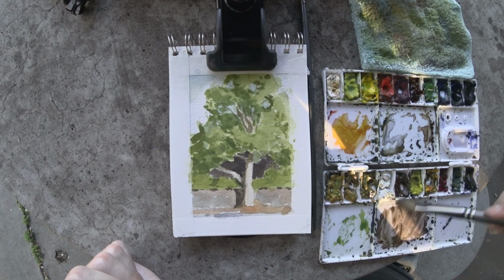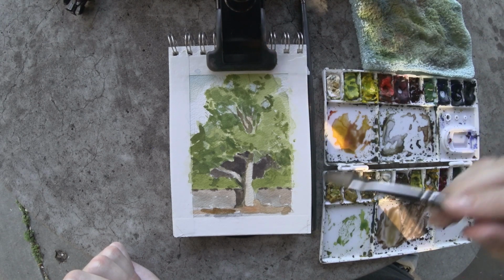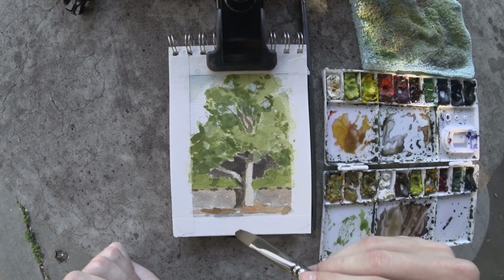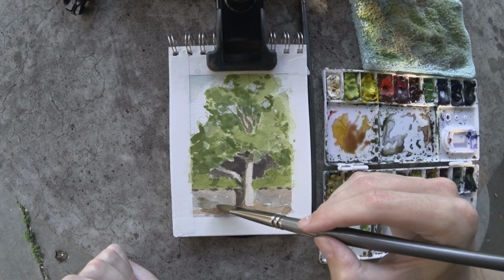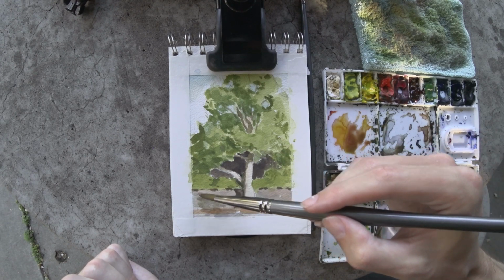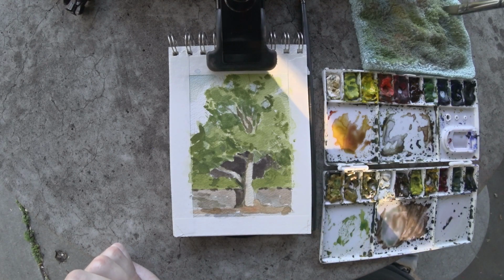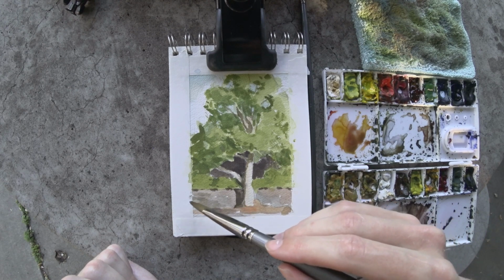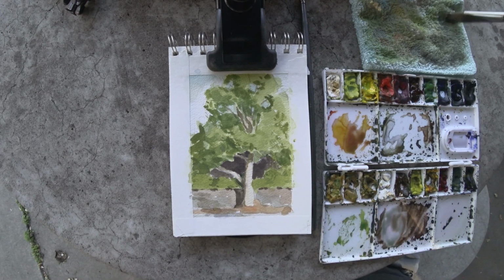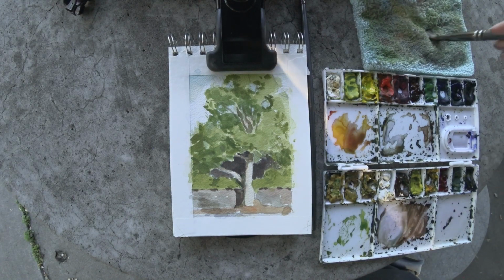Just making a little shadow in the foreground here. Like some kind of interest coming in from the bottom. I don't know. It's something I saw earlier, so I'm just trying to give it a little more interest. Okay, definitely overworked this one.